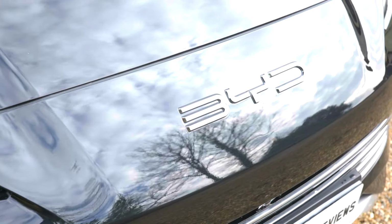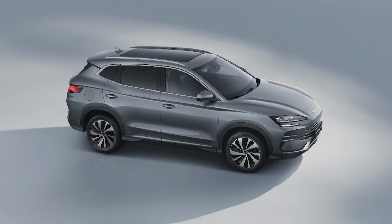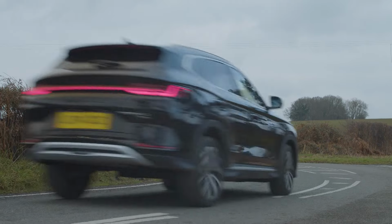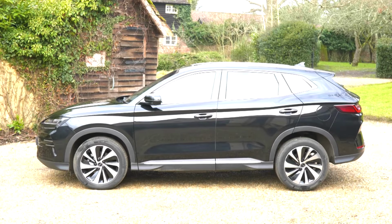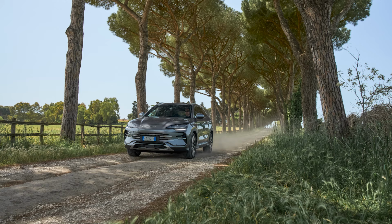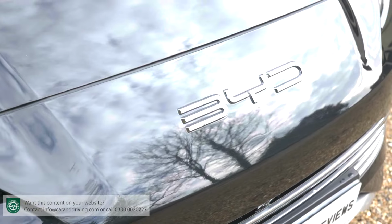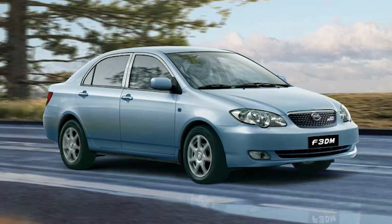The Seal U DM-i is BYD's first attempt at a hybrid, a PHEV that aims to broaden the brand's sales base beyond EVs. It's possibly not the most exciting or engaging segment choice you could make, but value and practicality are both strong points that make this family car worthy of consideration if you're looking at electrification but aren't quite ready for an electric vehicle. It's a little-known fact that BYD was the first manufacturer to mass-produce a PHEV, a model called the F3 DM back in 2008 that hardly anyone bought.